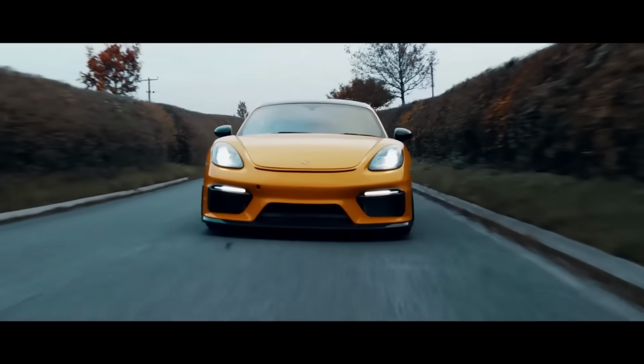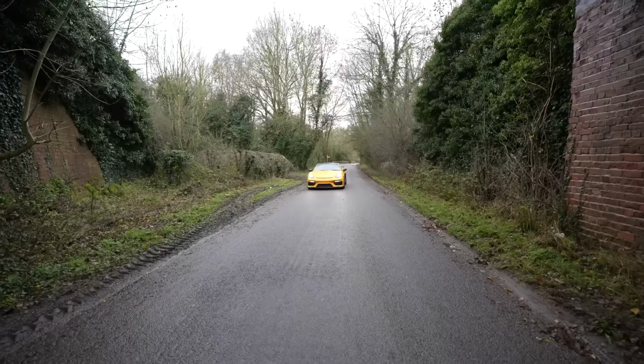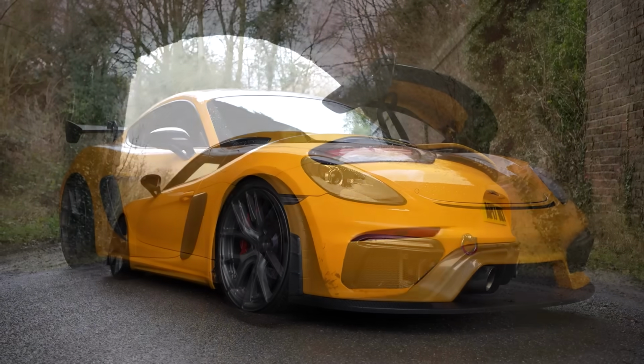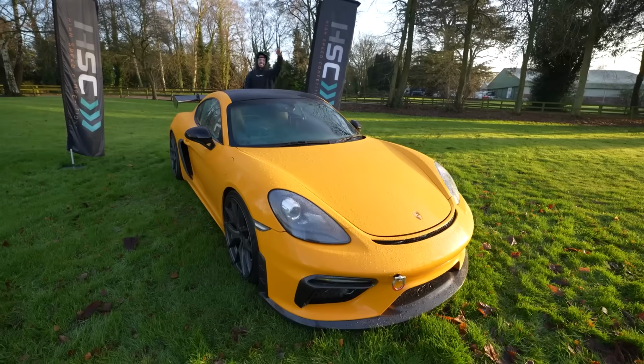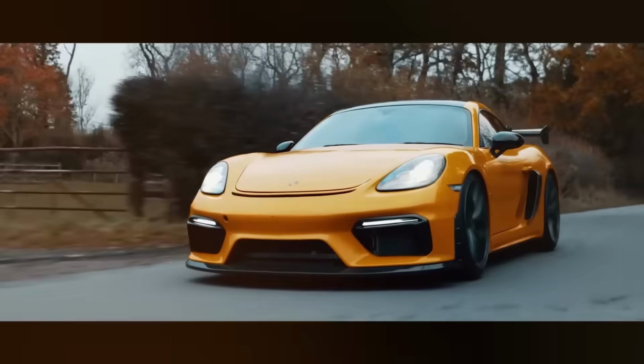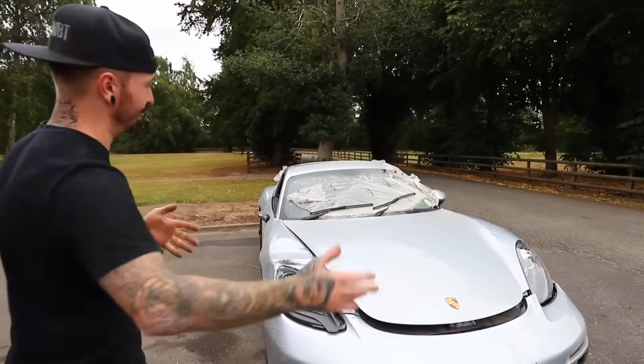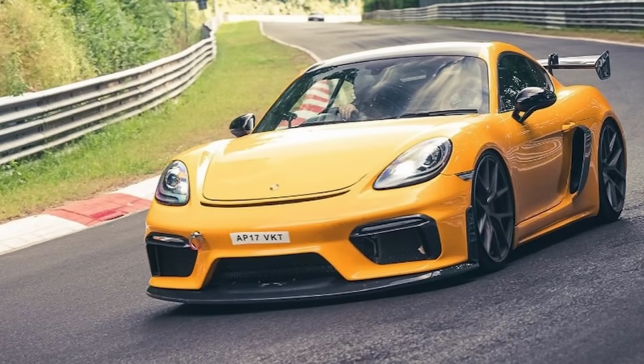To achieve that aggressive GT4-inspired look, Mat gave the Cayman a bold orange paint job, making sure it stood out just as much as it performed. He also added a set of custom wheels with a perfectly flush fitment, giving it that planted, ready race stance. The end result? Well, a car that looked like it belongs on a track, but with a backstory that makes it even more impressive. This build is yet another example of why Mat Armstrong's collection is so exciting.